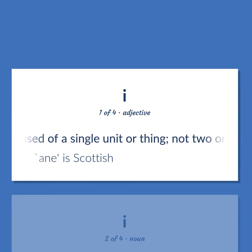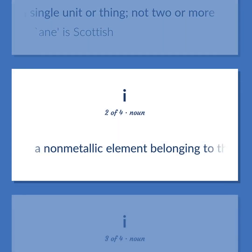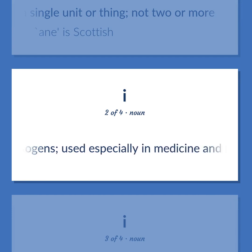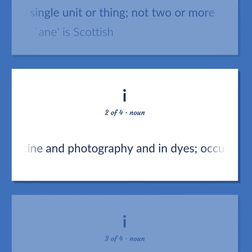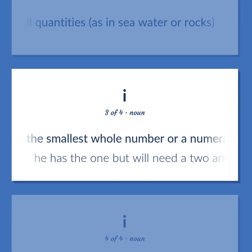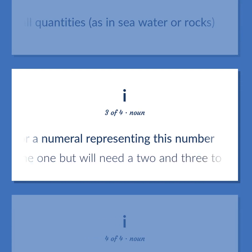Used of a single unit or thing, not two or more. "An" is Scottish. A nonmetallic element belonging to the halogens, used especially in medicine and photography and in dyes, occurs naturally only in combination in small quantities, as in seawater or rocks. The smallest whole number or a numeral representing this number. He has the 1 but will need a 2 and 3 to go with it.